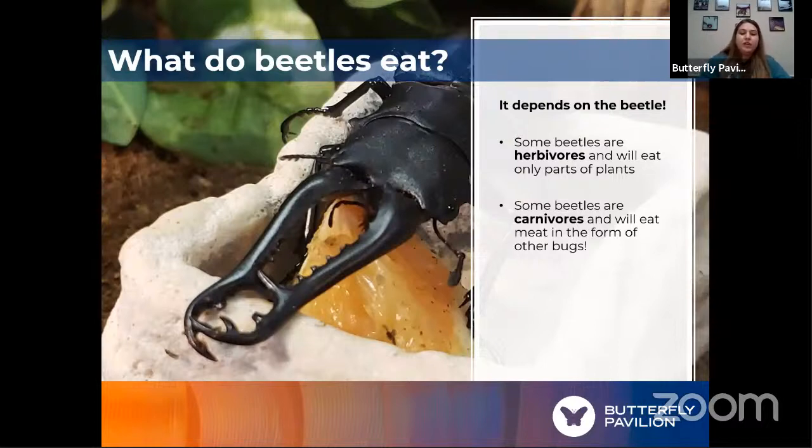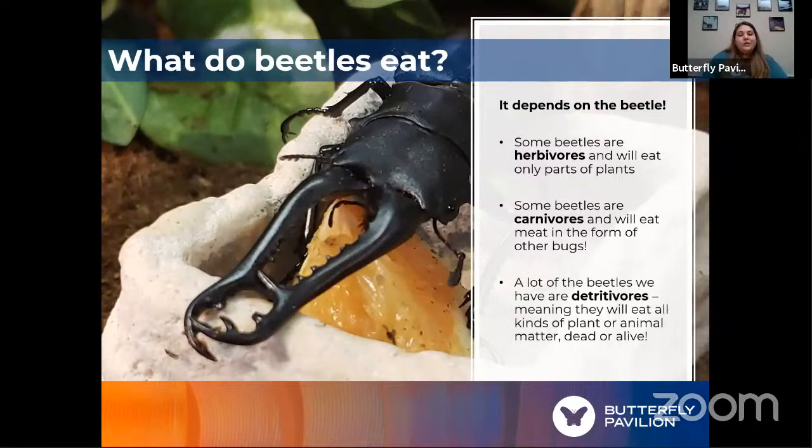And then there are going to be a lot of beetles that are going to be detritivores or omnivores, but this means that they might eat all kinds of different things, plants, animals, anything they can get their hands on. And in the case of detritivores, it means that they'll also eat the dead things. So they don't mind the rotting, decaying fruits and things like that. Like if you've ever had bananas go bad in your home or any kind of fruit go bad in your home, beetles love to eat that. So basically anything you can think of that some animals eat, there's probably a beetle who wants to eat that as well.